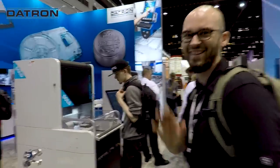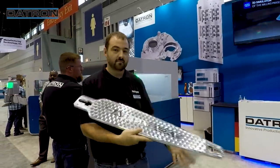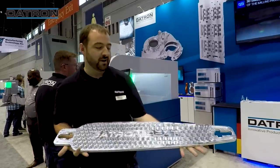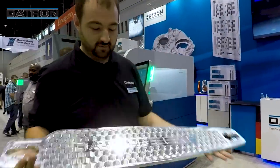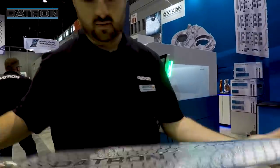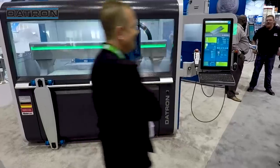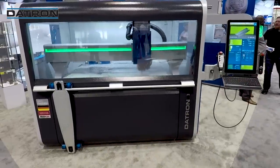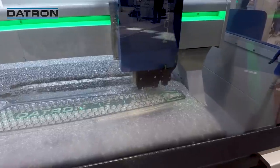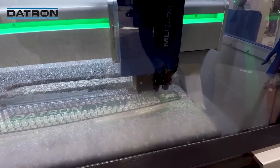Here at the Datron booth, found CJ and Dan. Hold that up. That is sick. So this is made on the cube? That's correct. Yeah. MLQ. Beautiful. Super high speed. Show the surfacing on the back. Just stunning. Great finish. Alcohol coolant just evaporates. What's the spindle RPM? This is running at 40,000 RPM.